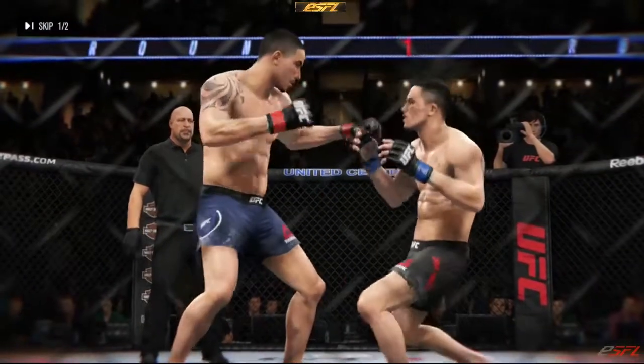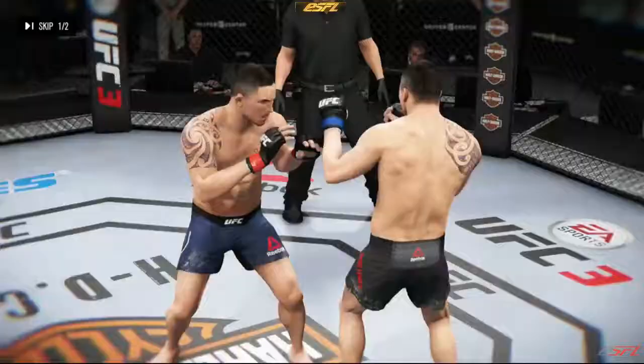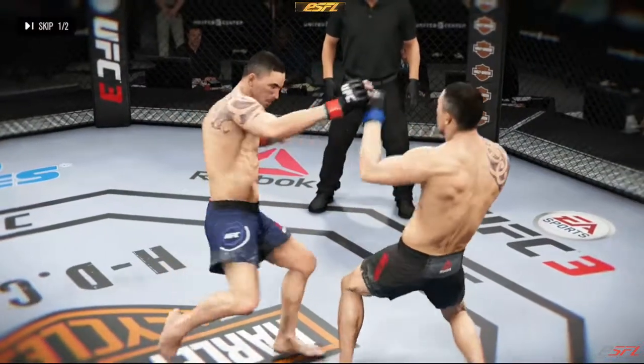So I'd like to see that leg kick right there. It just needs to be set up a bit more. Yeah, we just saw that. I don't think that was Rob. I think that was Kenny. Great job with the jab there.